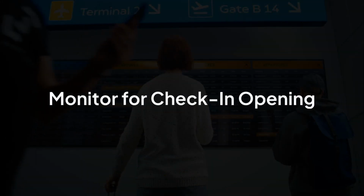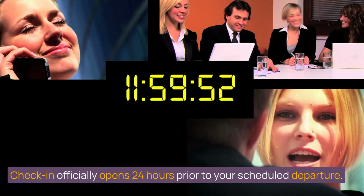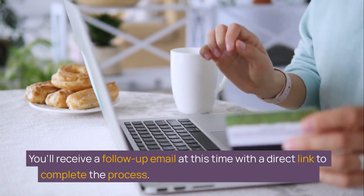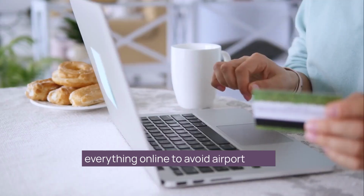Monitor for check-in opening. Check-in officially opens 24 hours prior to your scheduled departure. You'll receive a follow-up email at this time with a direct link to complete the process. This is the ideal window to handle everything online to avoid airport lines.